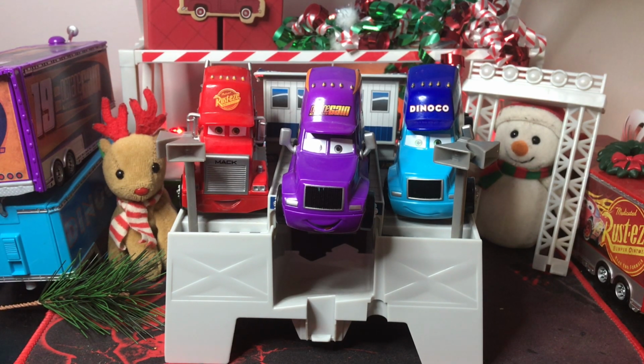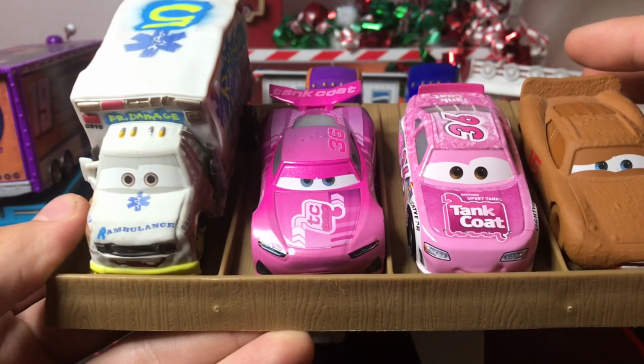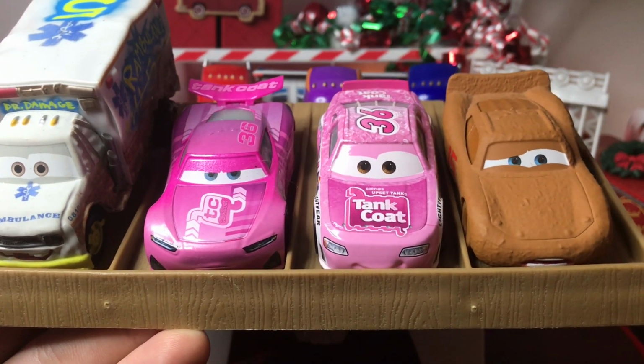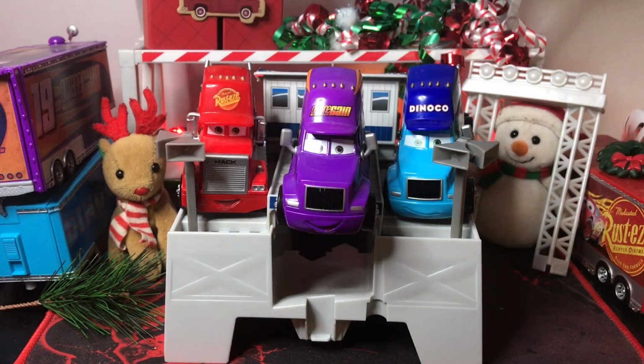Stay tuned for part 2 tomorrow to see which of the actual haulers is the best. And if you want to see the upcoming cars later this week, here is a sneak peek. You see Dr. Damage, and we got the Tank Coat stock car versus next gen, and finally Chester Ripple Filter, who will be compared with another car.